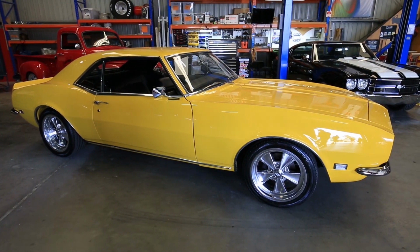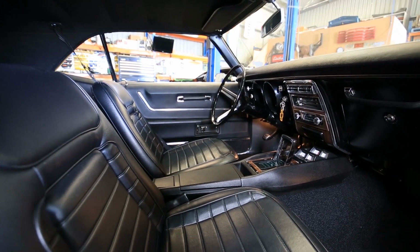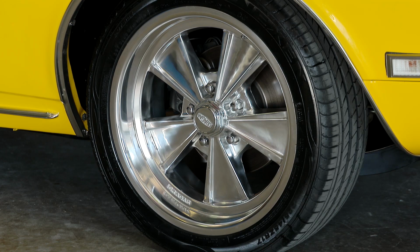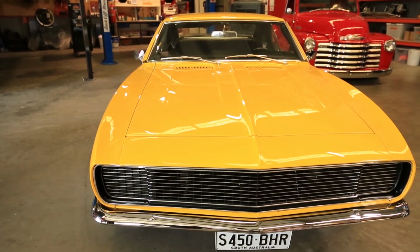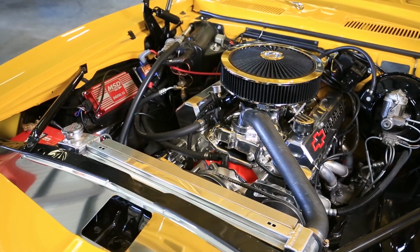And would I be correct in saying this car was going to start off as a concourse standard build, but you got a little bit carried away? It was going to be a concourse build to start with, and as I was talking to people and getting more involved in the build, it sort of evolved into more of how I wanted my Camaro to be than a concourse car. Tell us about the drivetrain, the power plant, this machine.